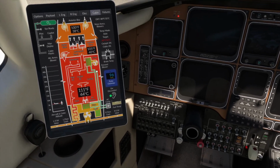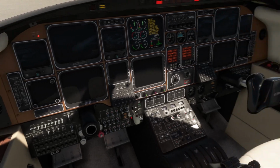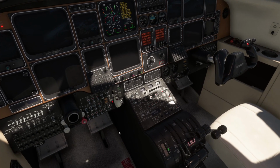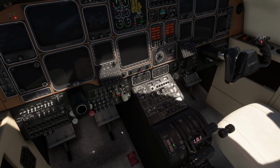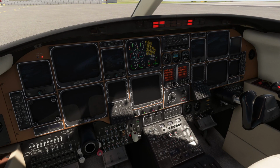Let's just double check our temperature here. It's not going to get any colder, so the faster we start our engines, the better. So I'll just run you through that here on the fly. This isn't like a big tutorial or whatever. I'm still learning this aircraft. This is just the coolest thing ever. So I got to put it up on the old YouTube there.